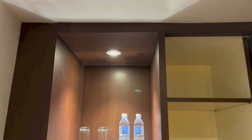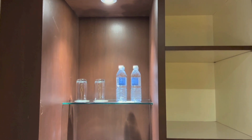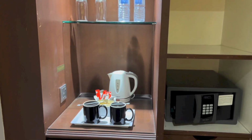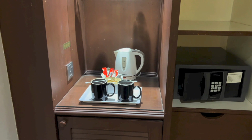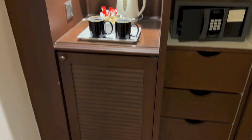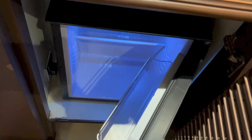Behind this door, drawers, in-room safe, shelves, and next to it is the pantry area. On the top shelf, a couple of glasses together with a couple of bottles of water, kettle, tea, coffee, sugar, and all that stuff, together with mugs and a plug to the left. And down below is the fridge, which is empty.